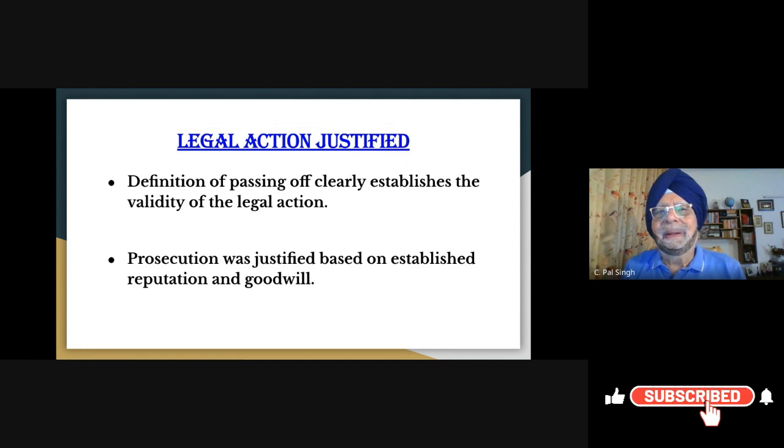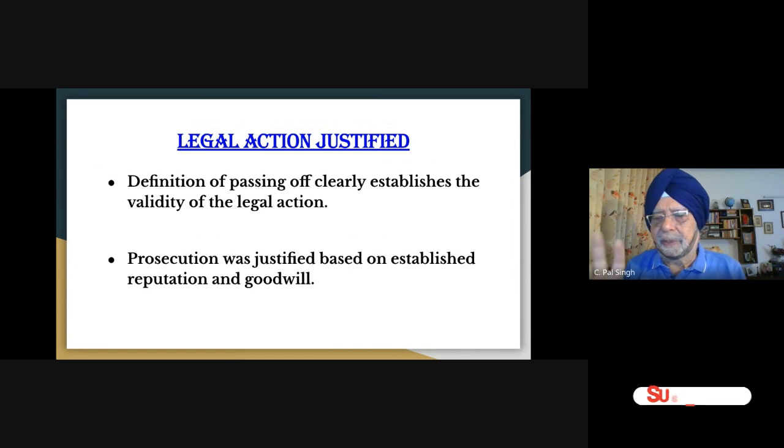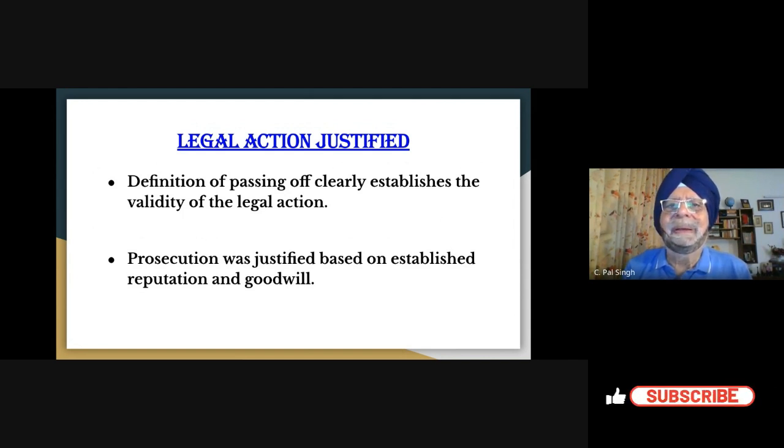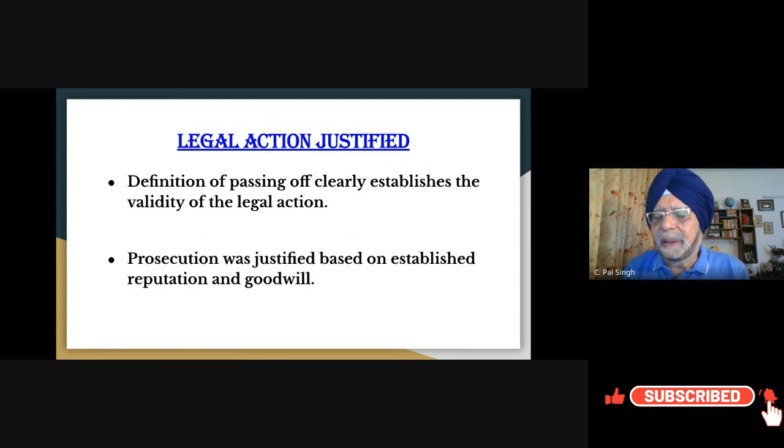On one side, there is the basic principle that no one has the right to represent his goods as the goods of other reputed brands. The basic principle of any passing off, trademark or brand protection is that no one has the right to represent its duplicate goods as the goods of other reputed brands by using certain things here and there and trying to cheat the customer. So the remedies are applicable in various ways.